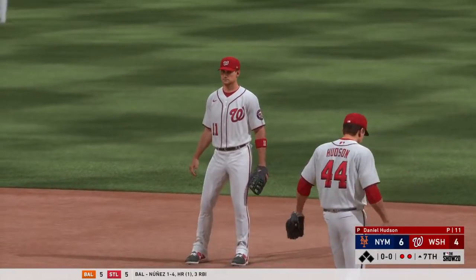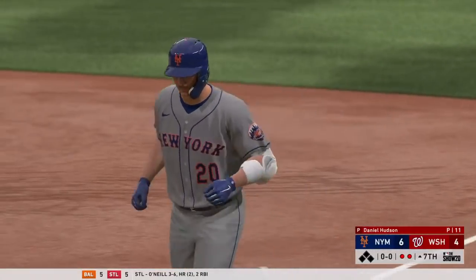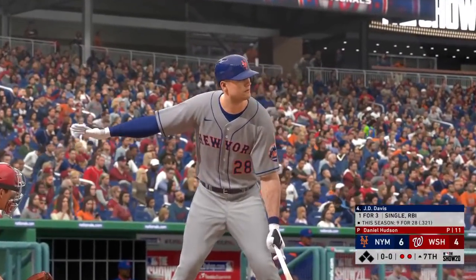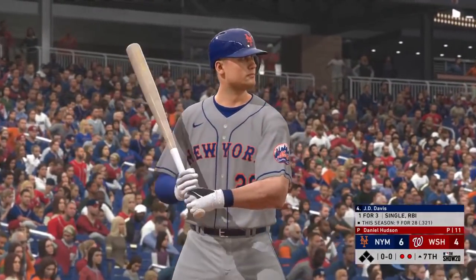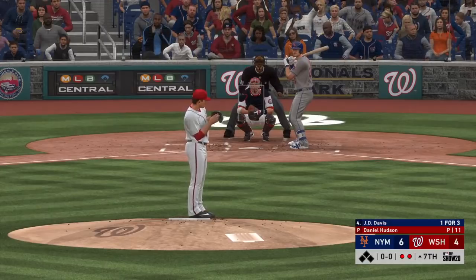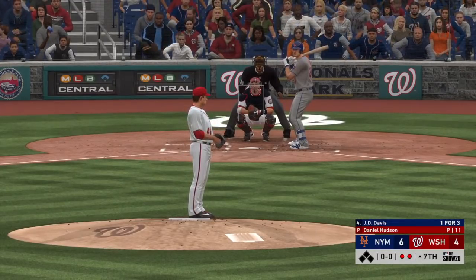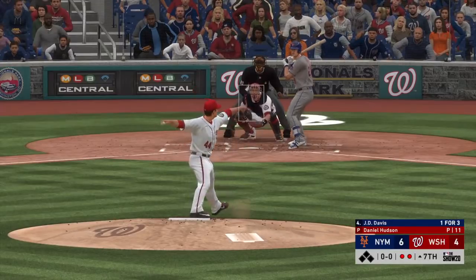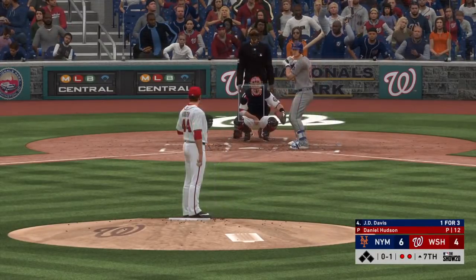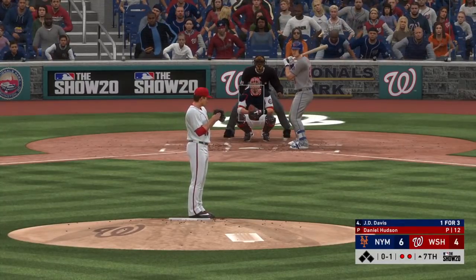Up next to the bat, the third baseman, J.D. Davis. Stepping in and ready for another shot, J.D. Davis. He got on top of one and was a ground out victim last time. Here's the first pitch to him. Looked like he was swinging no matter what that time as he goes way out of the zone at that offering. It's 0-1.